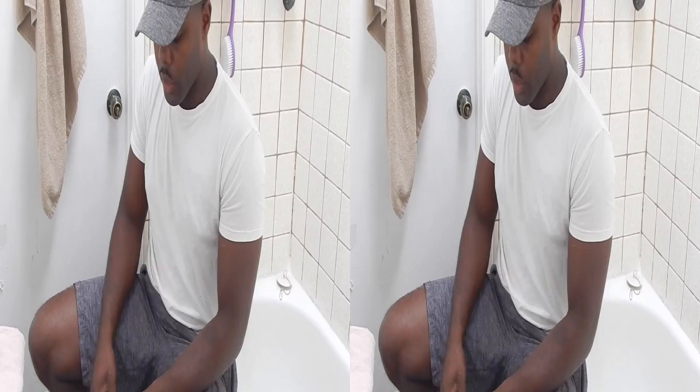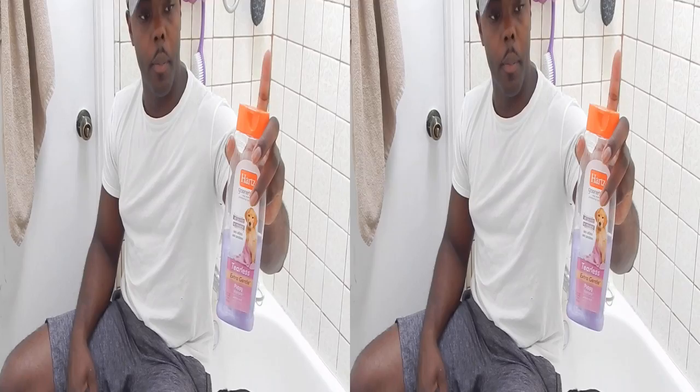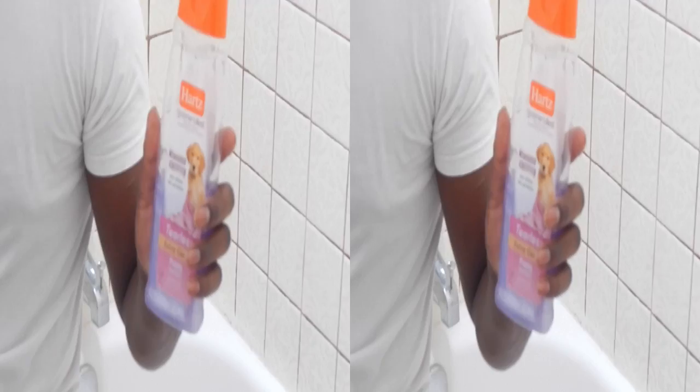I still use the lavender puppy shampoo for her because it smells very good, and it gives her coat a nice, soft, shiny look. This is just what we use. Get it at Walmart for probably about $3-4. It's real good, it's gentle, and it's tearless. Some people don't think dogs get teary-eyed, but it's tearless, so it's good to go.